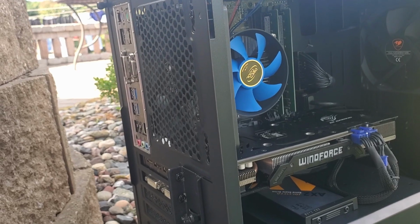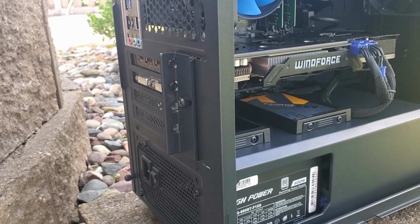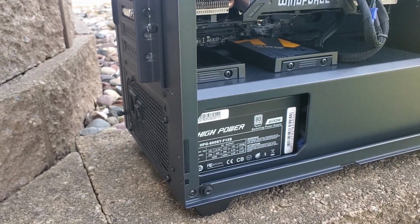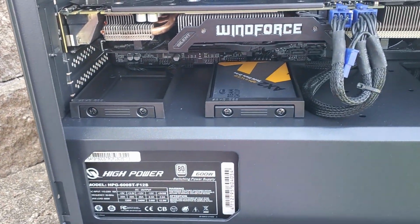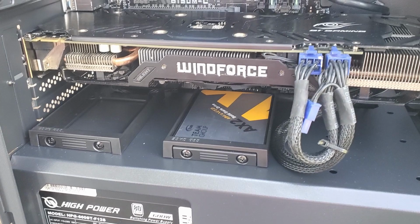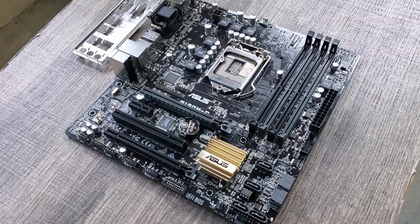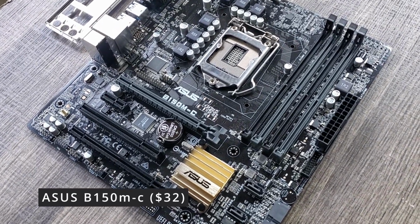I put this fairly compact budget system together over a few weeks using mostly used components. My intention, once again, is to flip this system on the local market for a solid profit. In my area, used gaming computers have been fetching higher prices recently, so I'm confident that I'll be able to sell this one easily.